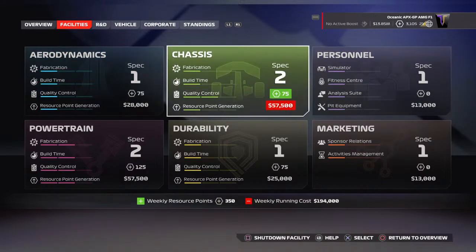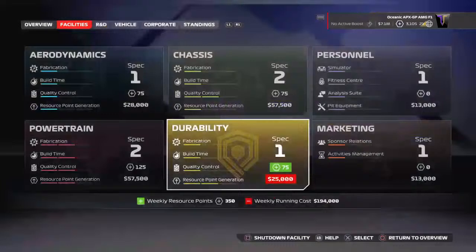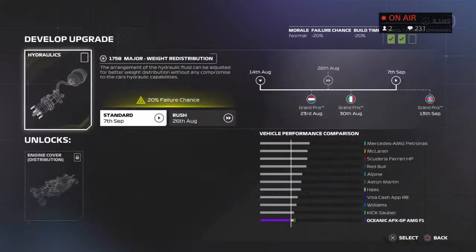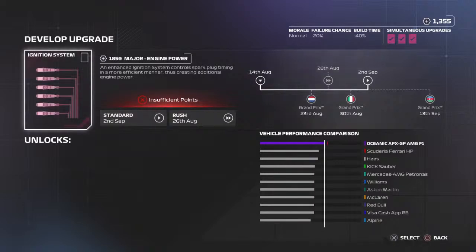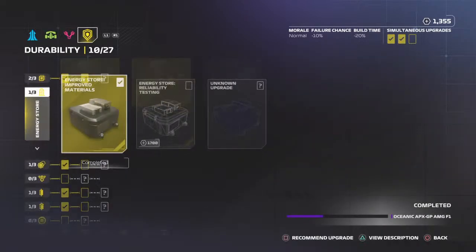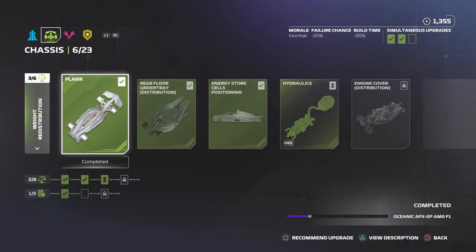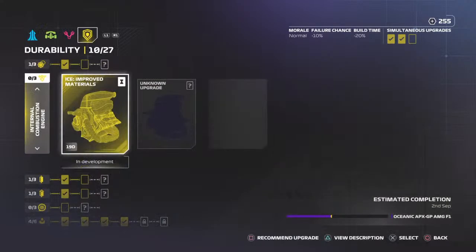Anyway, we will upgrade the team. We'll go for durability. We'll go for resource points. Now 7 mil, which we're going to keep. R&D, we're going to upgrade for chassis, so we're going to have hydraulics for the Italian Grand Prix. For powertrain, we're the top team, so we don't need to worry about powertrain as of yet. Durability, we need to work on. Yeah, durability, we're bottom. Aerodynamics, we don't. So chassis and durability. 1.3k, we'll upgrade this one. ICE.